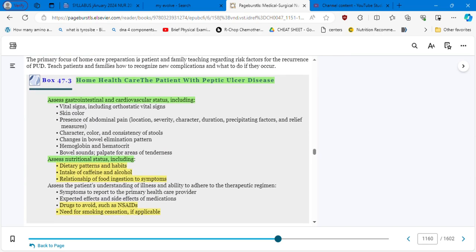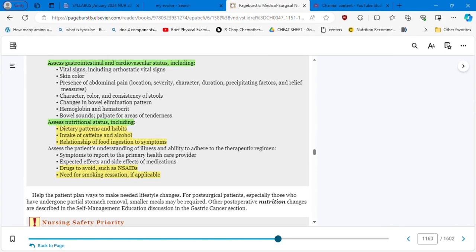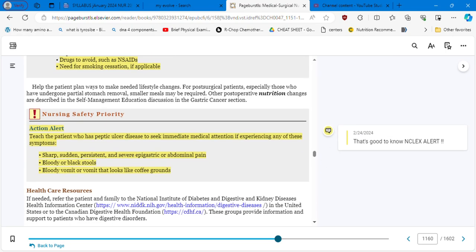Self-management education. Home health care for the patient with peptic ulcer disease. We are going to assess gastrointestinal and cardiovascular status, vital signs, changes in bowel elimination pattern, and bowel sounds. Hemoglobin and hematocrit are going to be assessed by the primary care provider. Assess nutritional status. This is the most important. Dietary patterns and habits, intake of caffeine and alcohol, relationship of food ingestion to symptoms, the drugs to avoid such as NSAIDs, need for smoking cessation, etc.